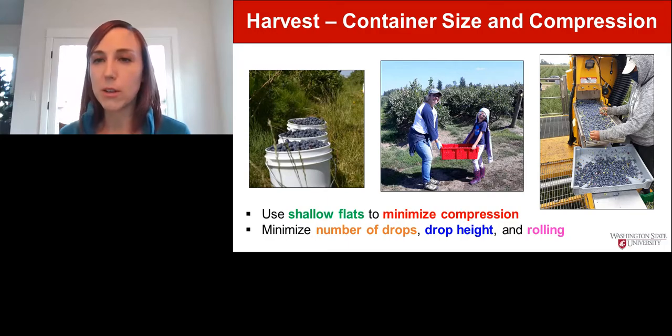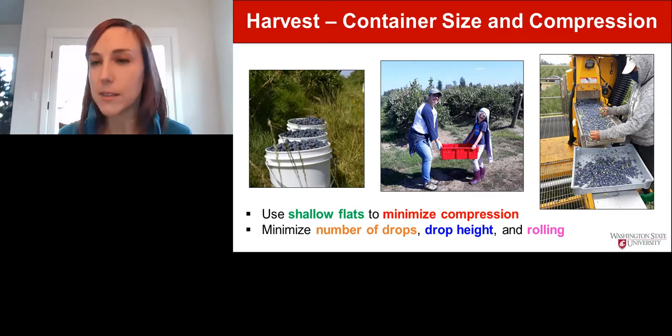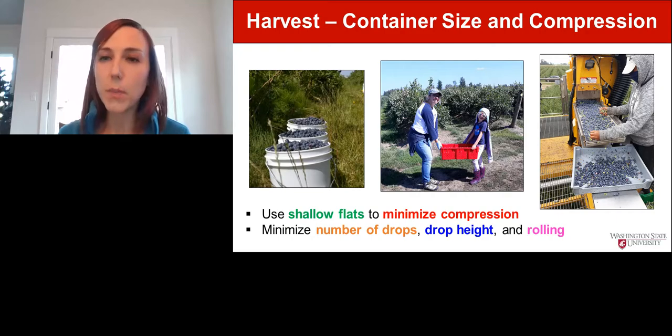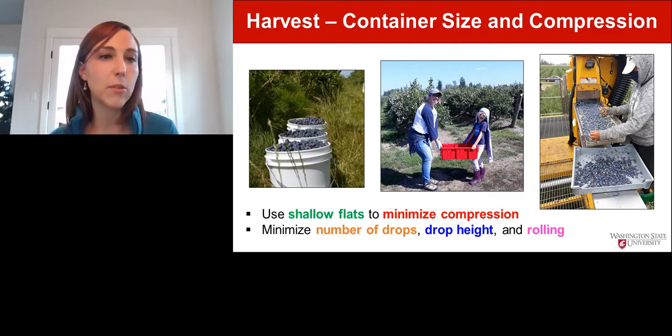From observation and some of the data that we've collected, if the fruit is stacked greater than 6 inches, the fruit on the bottom gets compressed, and all of a sudden we're having issues with softening and leaking in some situations with some of our thinner skin cultivars because of compression. So something to pay attention to, and try to go with those shallower flats when you can. Also minimize the number of drops, drop heights, and rolling throughout the machine harvesting process and all the way to your packing plant and into that final clamshell.